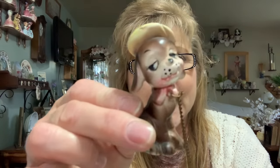So, hi, you're back. I got this little dog figurine because he's just so cute. And obviously he did have little, talk about side eye. He did have some little puppies that went with him, but they're long gone and the chain is still hanging. But look at that side eye. Oh, he's like, look at him.